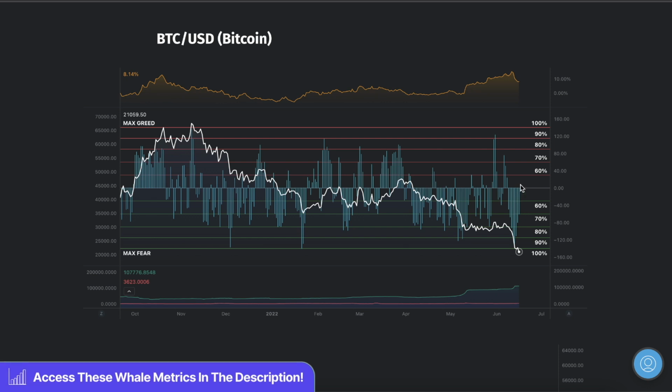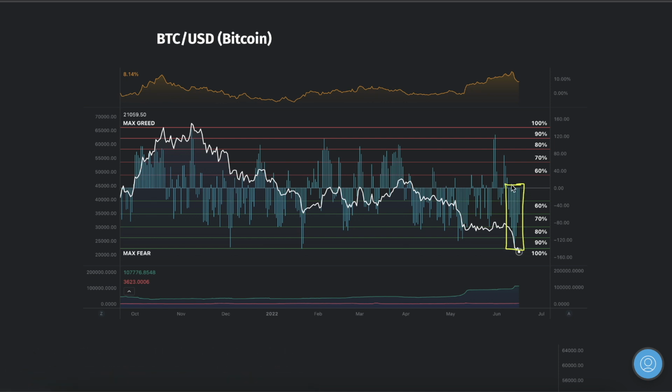Right now, you guys are seeing these blue bars come out here. And what you guys are looking at is over here at the emotional index. So if you look at max fear and then you look at max greed over here, what you're seeing is we're sitting at about this set, literally dead on. It's 70% chance of a move back up.